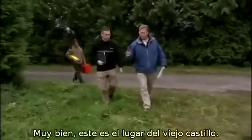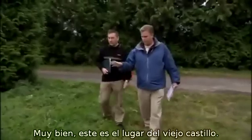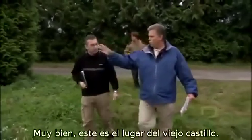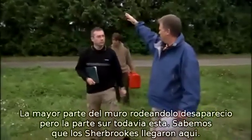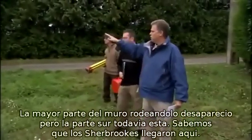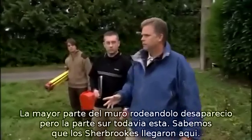So, these are the grounds of the old chateau, right? Yes. Now, the wall that surrounded it, most of the northern part is gone, but the southern part is still there. We found that the other day. So we know that the Sherbrooks came into this area.